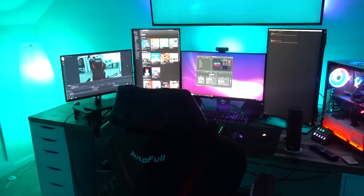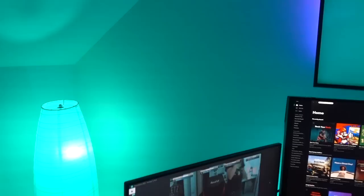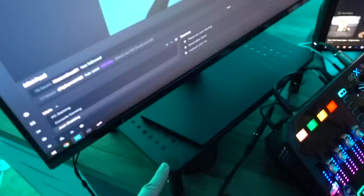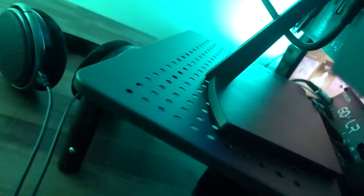I love it so much. And guys, honestly, I don't think I'm done yet. I can see myself putting another monitor up here at some point, like kind of at an angle. We'll see. Oh, and by the way, I didn't really talk about this. This is a little riser I bought for my display, which honestly makes a huge difference.